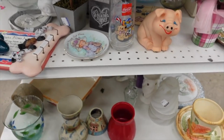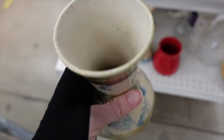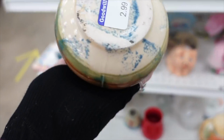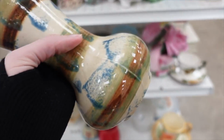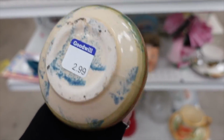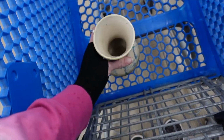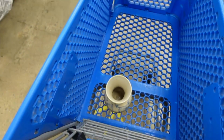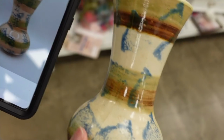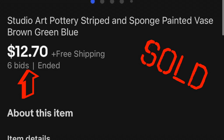So here we go. Dagny and I decided to start on the end cap here, and I noticed this vase. I liked the mid-century look to it and those neutral tones. It was only $2.99. I thought it was curious that it had a mold mark, but for only $2.99 I figured that I could make a profit on that, and so I did stick that in my cart. Dagny said that she had picked up a very similar one recently, and so she decided to pull it up on her phone and show me, and sure enough, she has almost the exact same one listed in her eBay shop right now. So it's funny how our tastes overlap like that.